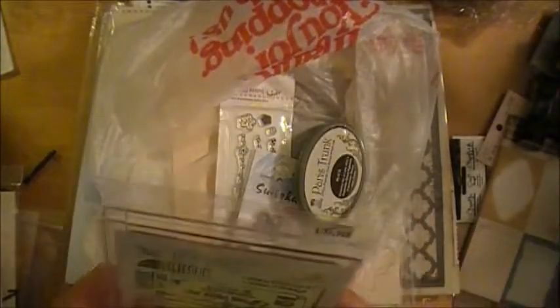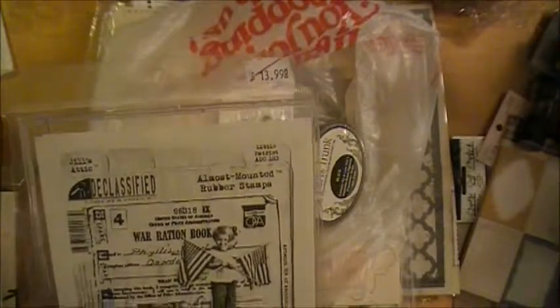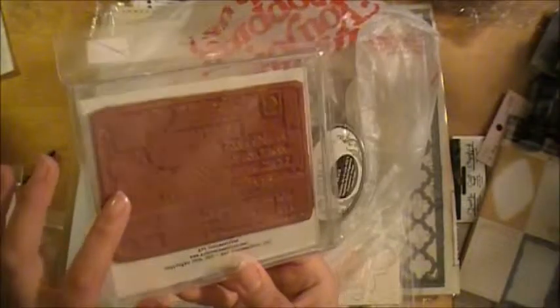Here is another one of the Art Declassified stamps. This here was $14 as well. And this is brand stinking new. You can see this is a huge stamp. This would be great for some texture.